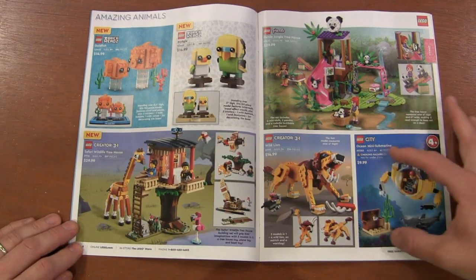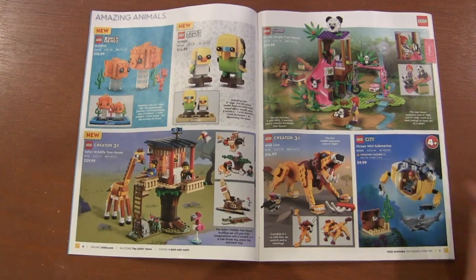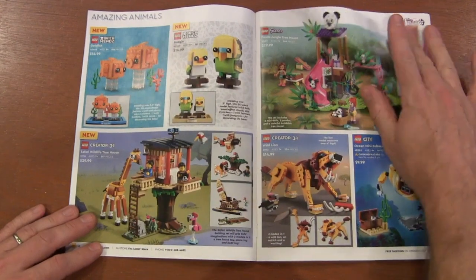And then here we've got a little ocean mini submarine set. I love this because for $10 you get this little build, but also that hammerhead creature piece. And I love those kind of rare animal pieces. So I really love that you can get that hammerhead for like a $9.99 set.